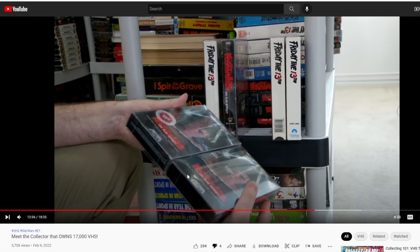Don't get me wrong, there are some quirky collectors out there that will focus on one particular release of a movie because I guess they think it's funny. They want to be that guy that has 100 releases of a particular movie, whatever. But Cole, as you can see, will have 10, 20, 30 copies of a variety of movies sealed.